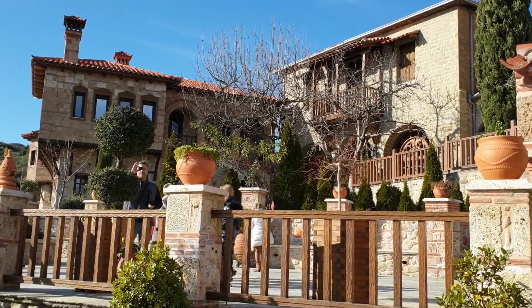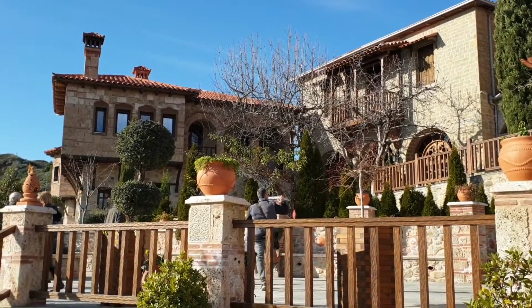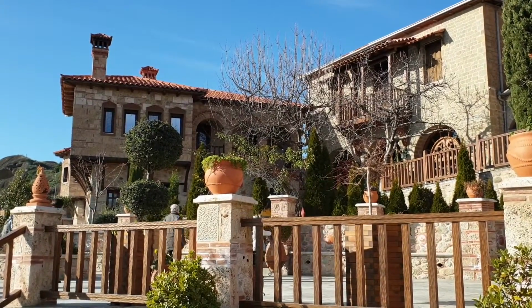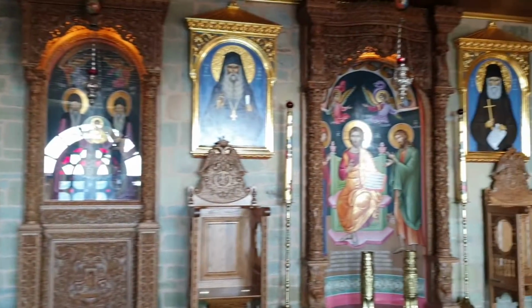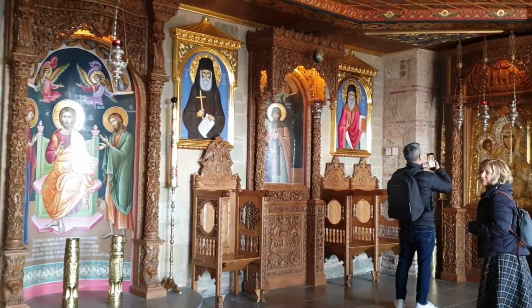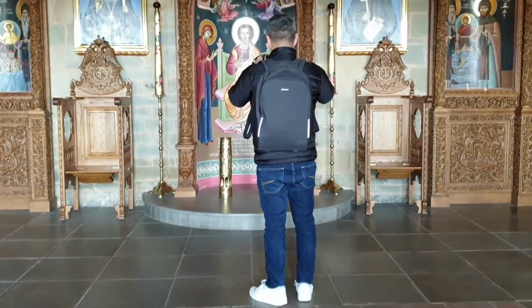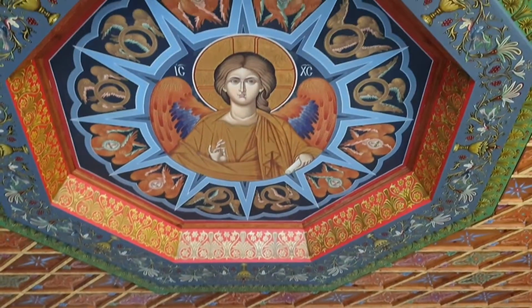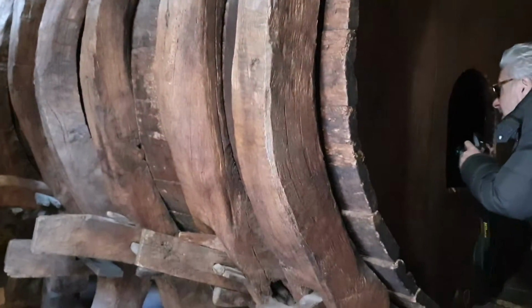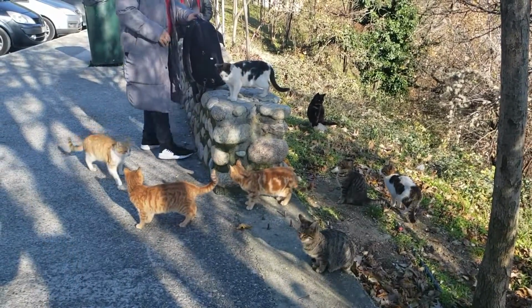This is the second monastery we are in. And this is nicer. But both look like a Spanish hacienda, like a house. Very nice. Barrel to make wine. 12,000 liters. I don't think you can stand Athens. Your allergy will kick in.